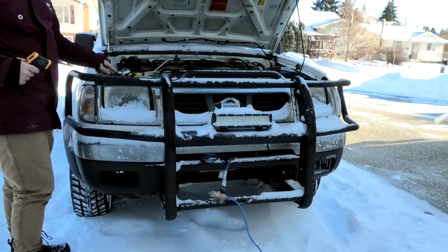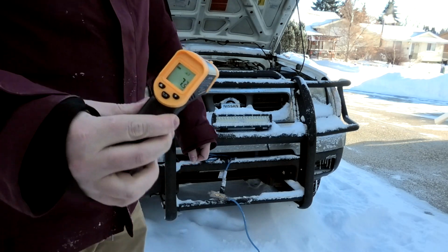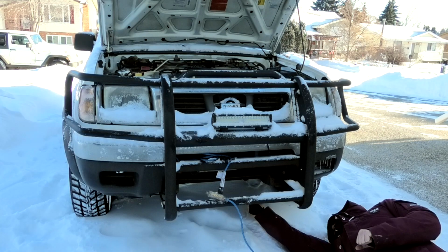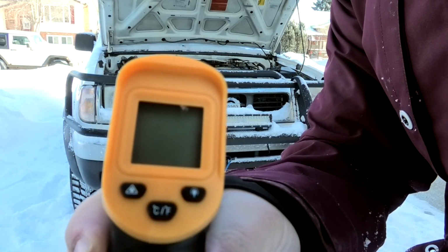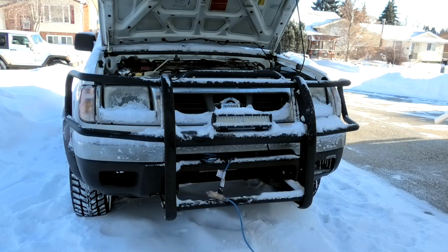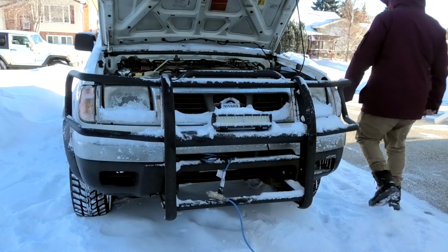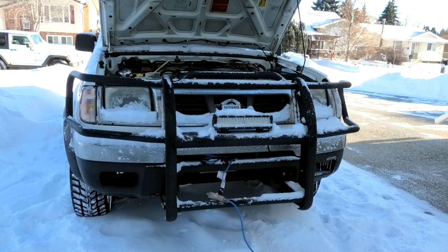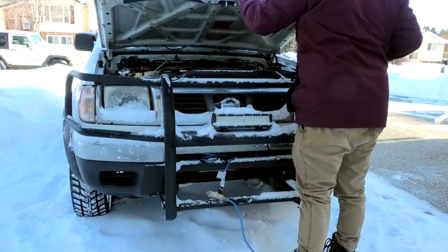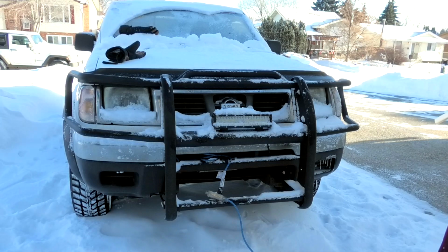According to the trickle charger, the battery is completely full. The outside of the radiator is also about 7 degrees. And the oil pan, near but not on the heating pad, is about 10 degrees. So we've definitely managed to keep some temperature in the truck, but what matters is how easy it's going to start up. Yeah, it started absolutely no problem.